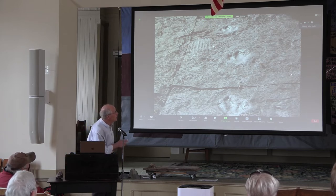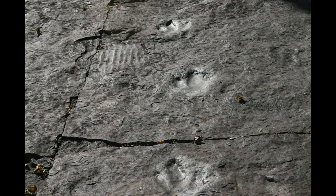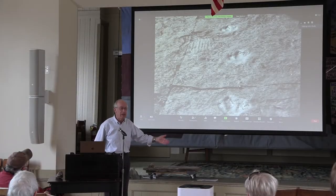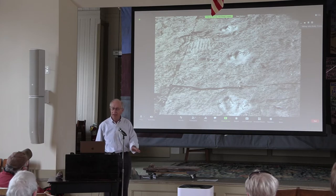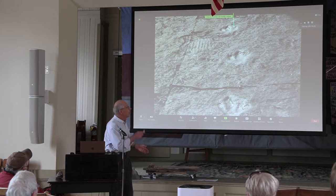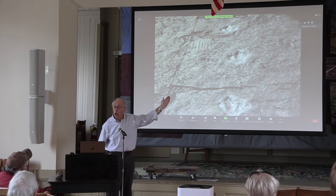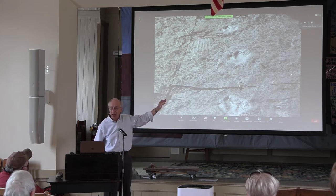Not only are there the footprints, but you can see these little groovy things in the rock. They might remind you of what the sand is like on a beach if it's a windy day, and you can get the little ripple marks in the sand from the waves going in and out and in and out. This dinosaur was walking, and the waves were going in and out like this. It was walking parallel to the shore of a very shallow body of water.